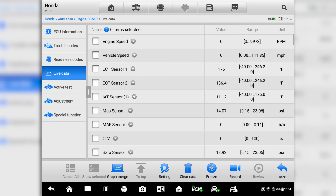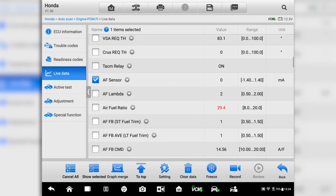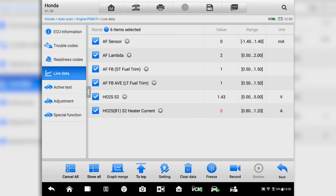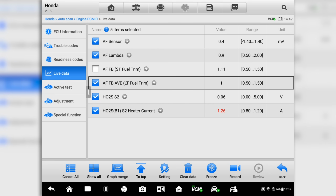I guess it's technically data. I've always said data. All right, AF sensor, AF lambda, short-term, long-term, O2 sensor 2. Don't need the heater current, but we'll kind of look at all of it. Right now we're at 15%, 0.15 on the short term. That guy right there is 15%. Long term is at 1, so it did reset.